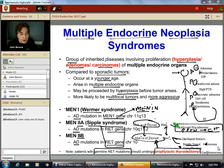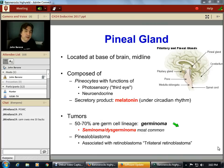Cool. All right, now the last of the endocrine organs is your third eye. I have a third eye? Yes, you're all seeing, all knowing. You have a third eye. You do. It is called the pineal gland. And I was like, why do they call it that name? Because it looks like a pine cone. It literally looks like a pine cone.